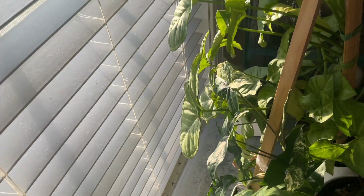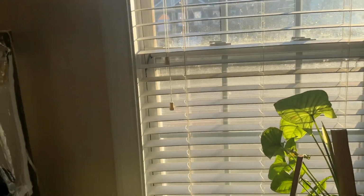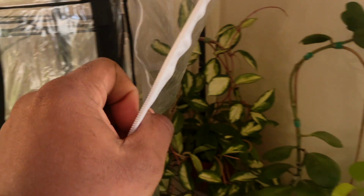They absolutely love this window. I have an albo over here and a confetti. I also have another kind too, I got to remember the name of. I think it's tricolor or something. Over here, of course, is just a Monstera that I really don't know how it's still living there, but hey, I'm not going to mess with it.